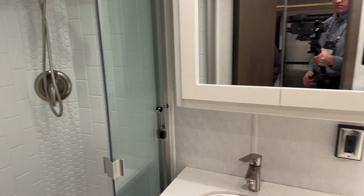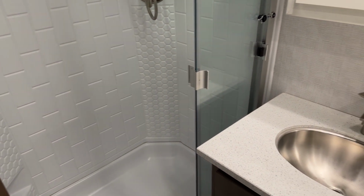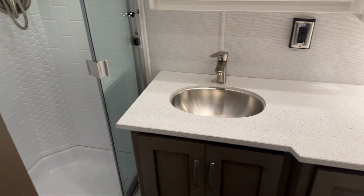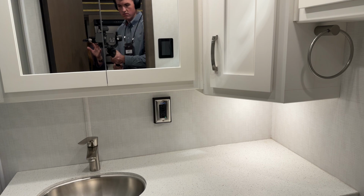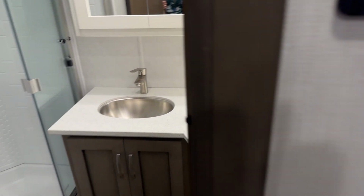Now, this is a mid-bath model, and one of the best features of this coach, I love the way they've done this two-tone interior. This is so nice to have the Mesa glazed. This is the suede finish, so it's not the high gloss. It's a nice suede finish, but dark cabinetry down below, light cabinetry up top, giving you a much brighter feeling bathroom. And keep in mind, I love the fact that we have all of these square showers now.